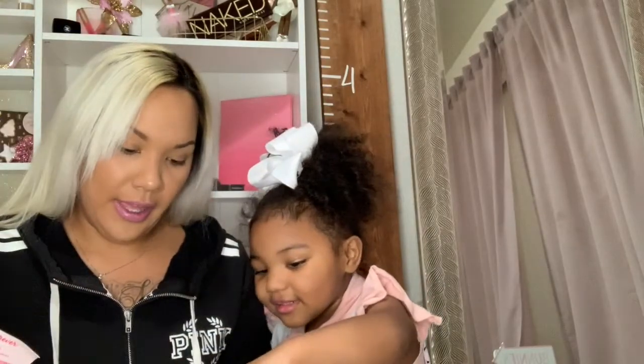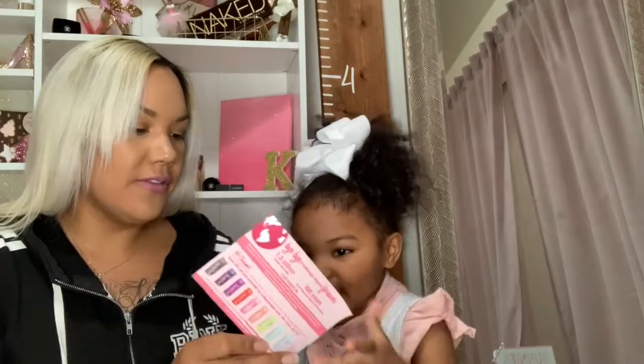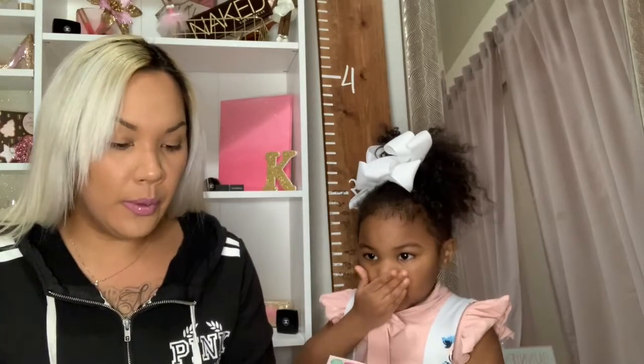So this is Festival Vibes number 13. You like it? There's another paper. You like that? Oh, that is face masks. You can hold that paper. So the first thing is Zova Cafe. It looks like a palette. I try to pull the palettes out first so she can play with them.